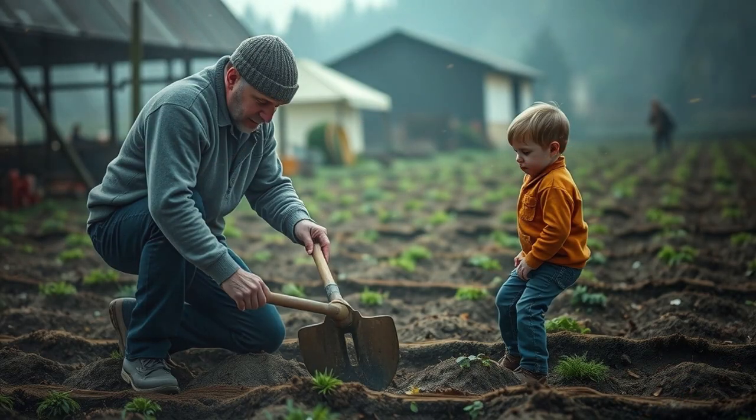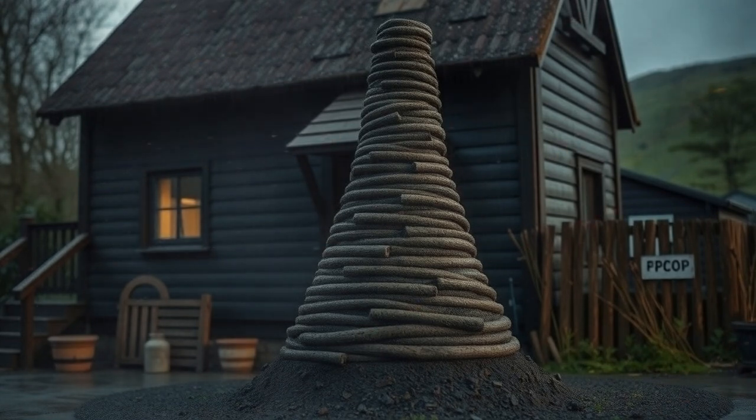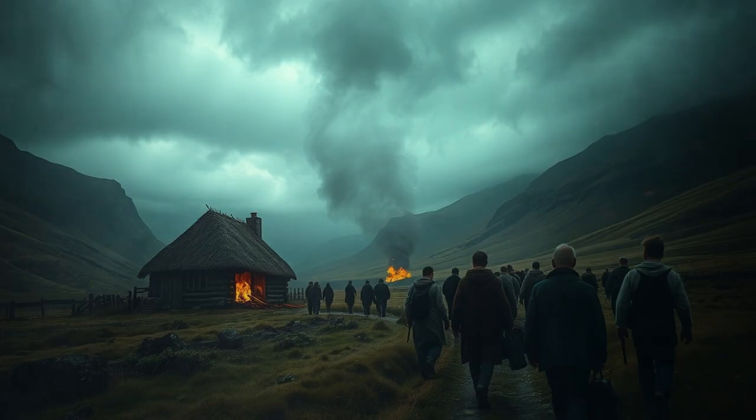This is peak efficiency. I tell you, modern society loves to talk about sustainability and zero waste. These people were living it centuries ago, not because they were environmentally conscious in the modern sense, but because waste meant death. Simple as that.